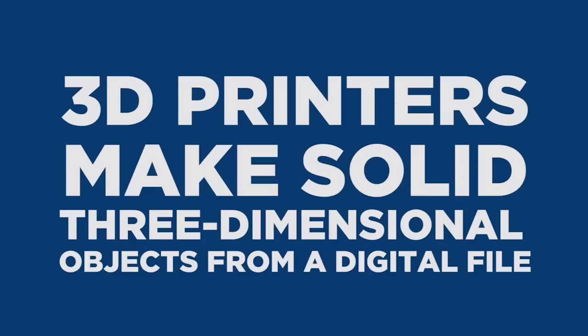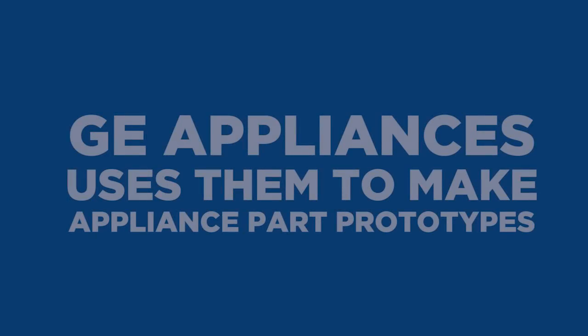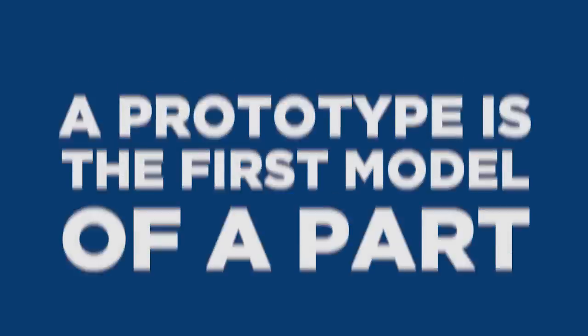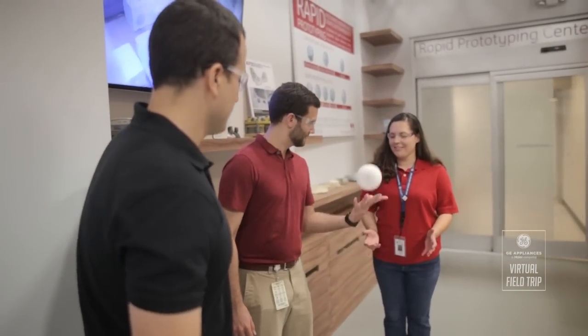You've probably heard of 3D printers before. Maybe you've even seen or used one before. But I bet you've never seen any quite like these. Welcome to GE Appliances' Rapid Prototyping Center, home to an all-star lineup of amazing 3D printers.